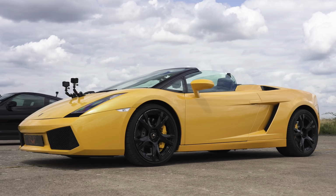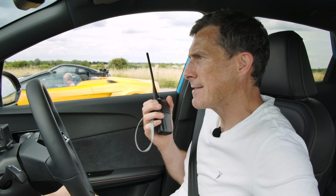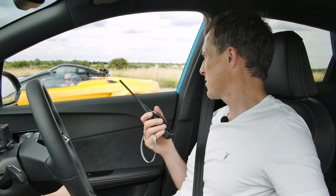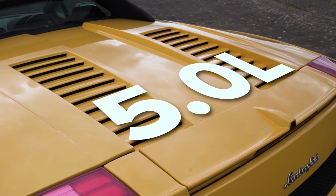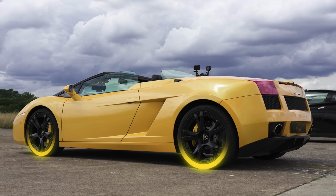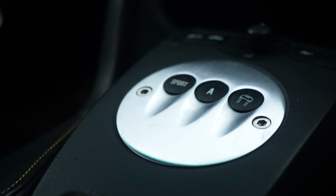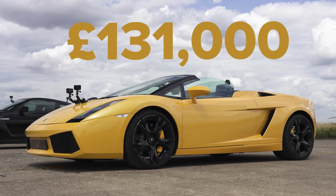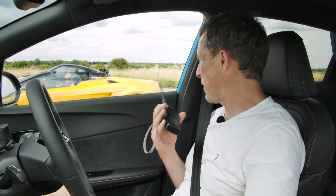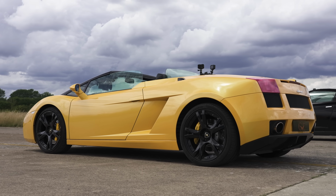So let's see what we're going up against, starting off with a Gallardo. Hey Sam, can you give me the stats on your bright yellow supercar, please? I can. It's not that yellow, is it? It's quite yellow. So this is the Lamborghini Gallardo. It's a 5-litre normally aspirated V10. It's 510 newton meters of torque. It's all-wheel drive. It's got a 6-speed, what they call an automated gearbox. I don't know what that means. I guess it's automatic, but kind of not automatic. 1,600 kilos, 130 grand when it was new. It's worth about 70 grand now. What's the horsepower? 510. I said that, didn't I? Do you know what? I don't know if you did. I might have just been dazzled by the bright yellow paint.